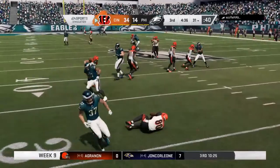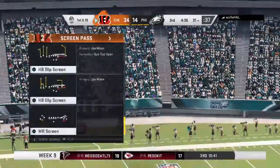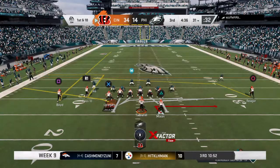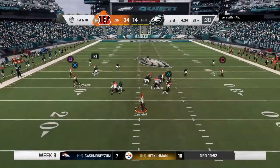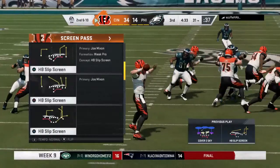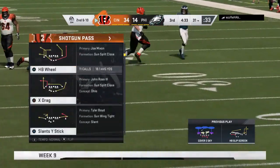First and 10 at their own 31-yard line. The Bengals drive about to get going. They're out in front. Last time they had to punt it away. We'll see if they can add to their lead now. They don't want to go out and punt it away again. This team now wants to get a cushion, put people away. They want to run their offense and have it end up in the end zone.